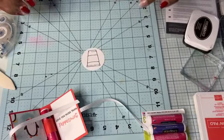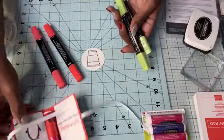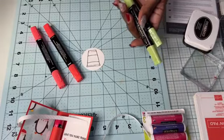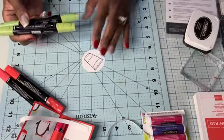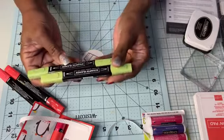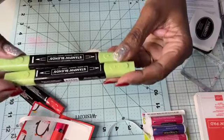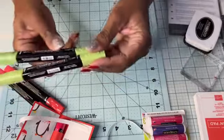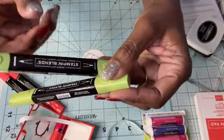All right, and we'll do a little bit of coloring. So if you've not used Stampin' Blends markers before, they are alcohol-based, and they're lovely because they don't leave streaks like regular markers, like a highlighter would if you were coloring with a highlighter. And they also come as a 2-pack, so you'll get a light and a dark of the same shade. So this is Granny Apple Green, and I'm gonna start, there are 2 nibs. You have a brush point, and then you have a rounded tip.